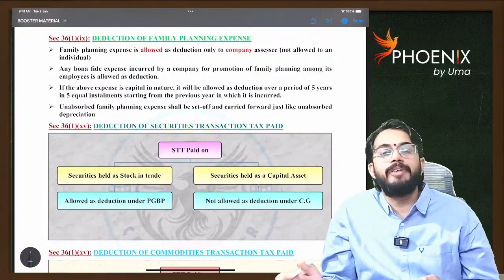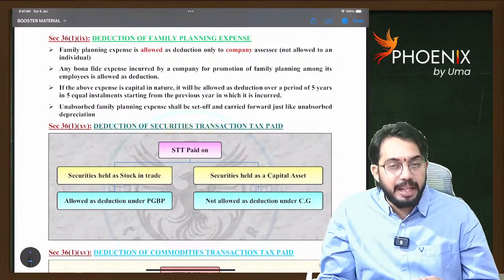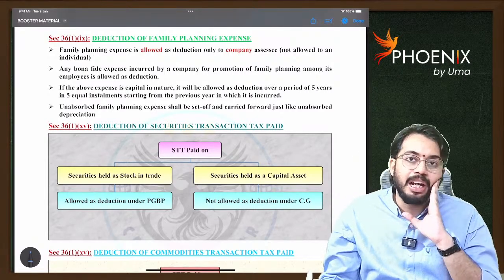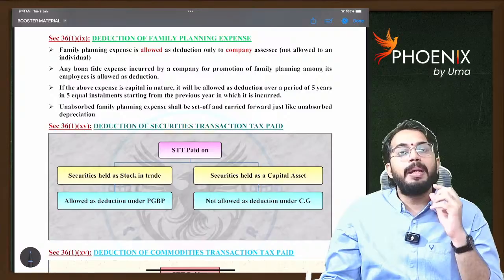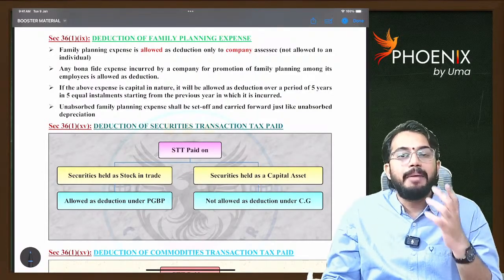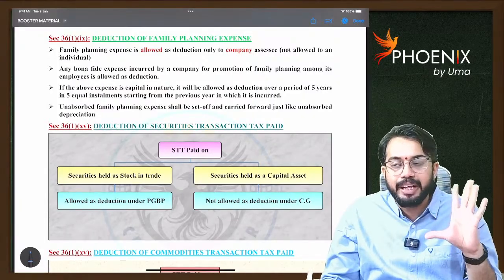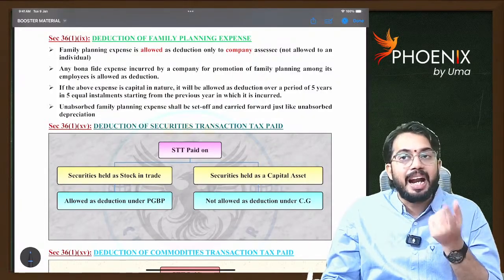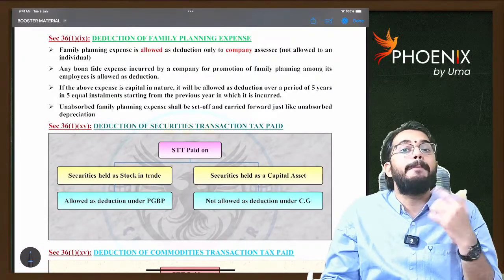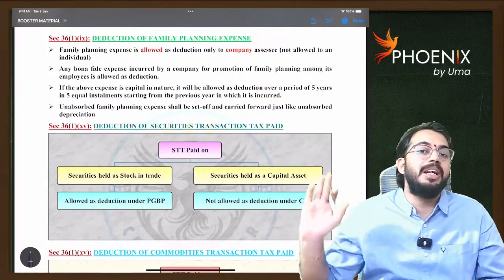Next, deduction of family planning expense. See, whatever the family planning expenditure is, even though it is not business expenditure, still it is allowed as deduction under the Income Tax Act. If family planning expenditure is of revenue nature, it is completely allowed as deduction. But if it is of capital nature, it is allowed as deduction over a period of 5 years in 5 equal installments. Another important point, family planning expenditure is allowed as deduction only for company SSCs. If the SSC is other than a company, family planning expenditure is to be disallowed.